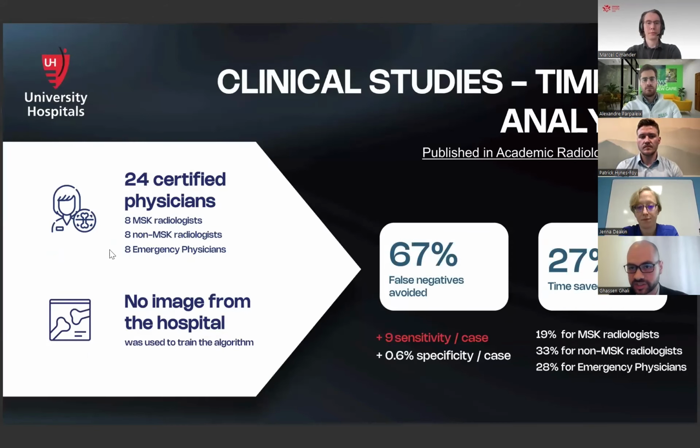The second part of the study is time of analysis. So basically, we compared 24 different certified physicians using Rayvolve versus not using Rayvolve. And we did it with 3 different specialties: 8 MSK radiologists, 8 non-MSK radiologists, and 8 emergency physicians, because we know that all of them can use the tool. So the figures we got are 67% of false negatives avoided, and on average, 27% of time saved. So this was in 2022. Today, the results are even better. It's above 35%.